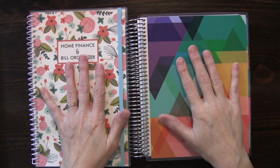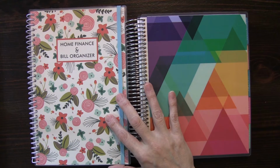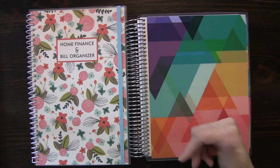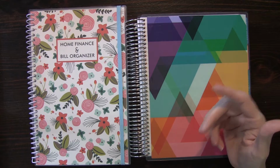My daughter's still in college, so we've got a little bit of extra expense that we will not have once she graduates and has her own job, and she can pay her own cell phone bill, her own health insurance, her own car insurance, all that kind of stuff.